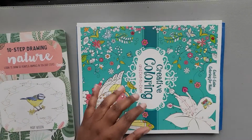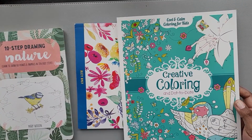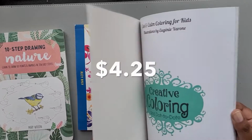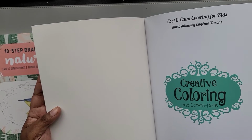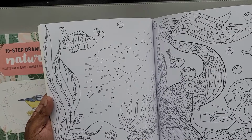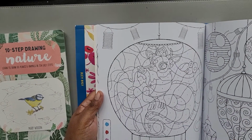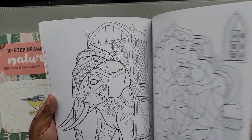And then, because I like the Little Princess book I bought last month, I've got this Creative Coloring and Dots to Dots. And this is Cool and Calm Coloring for Kids. Again, this is more kids centered, but I did like the artwork on the one I bought last month. And this is Eugenie Verone again, and this is from Barron's. I used to like doing dots when I was a kid. I don't know if I'm gonna do them here. There's some color by number pages also in here, so that's a little different. So you'll see those throughout the book.